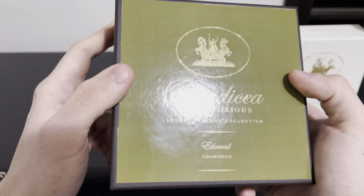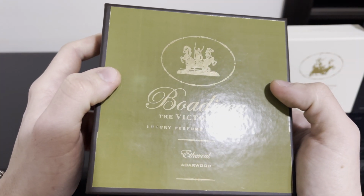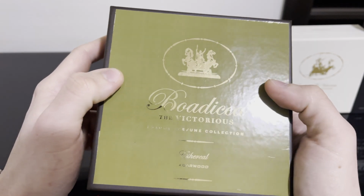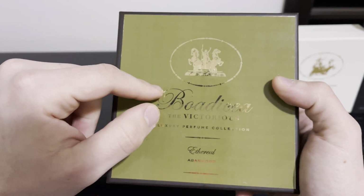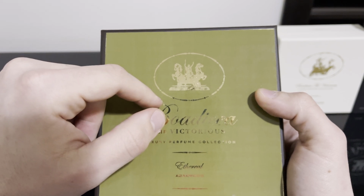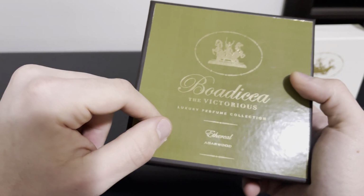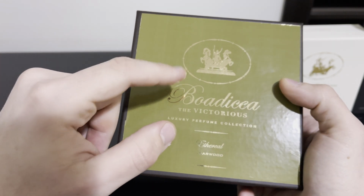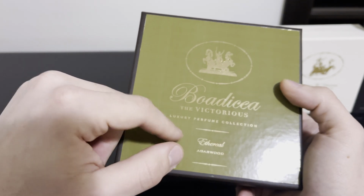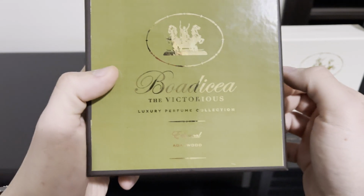So this is Ethereal. Ethereal was released in 2016 or before that, I believe. It is a discontinued fragrance. It is probably the most rare Boadicea. Not many people have this one. This is very rare, and it is discontinued. I was able to get my hands on a bottle.